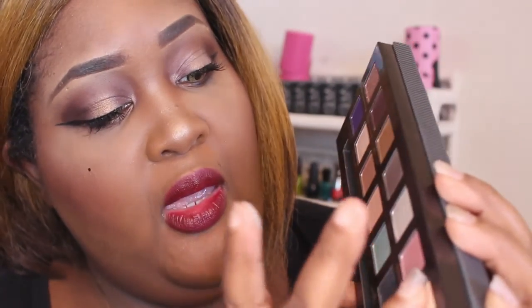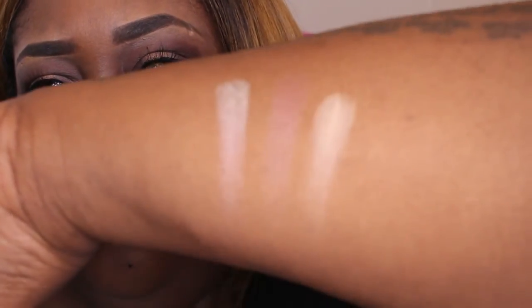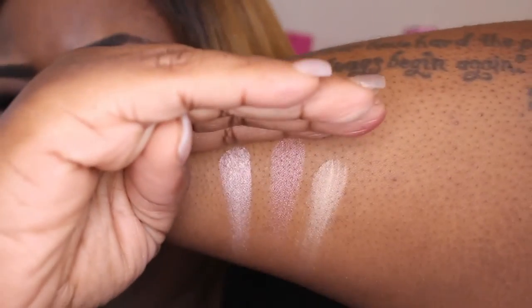Blossom, just like a pink, and of course Buttery. And then yeah, I'll come back and swatch the bottom. So we have those 3, and I'm just gonna swatch them out on my arm. So that's what those 3 swatch out like.